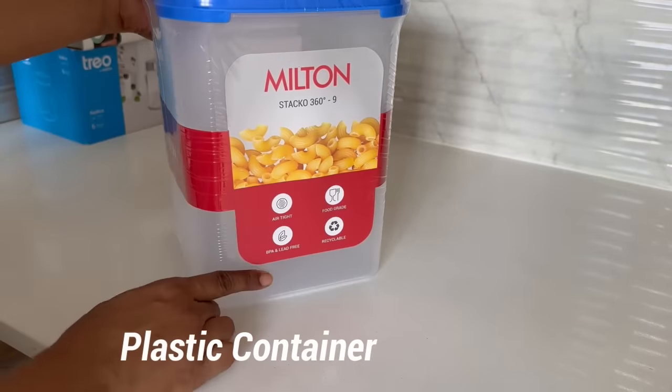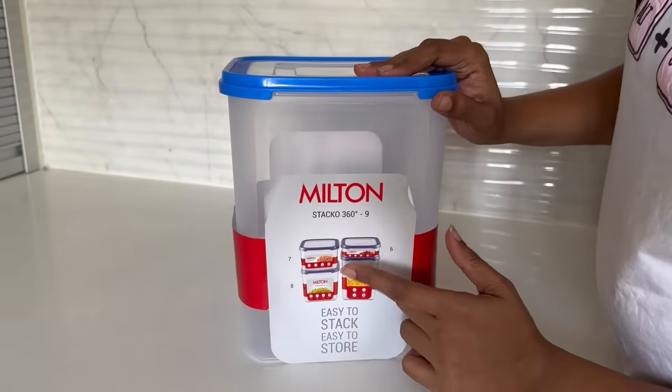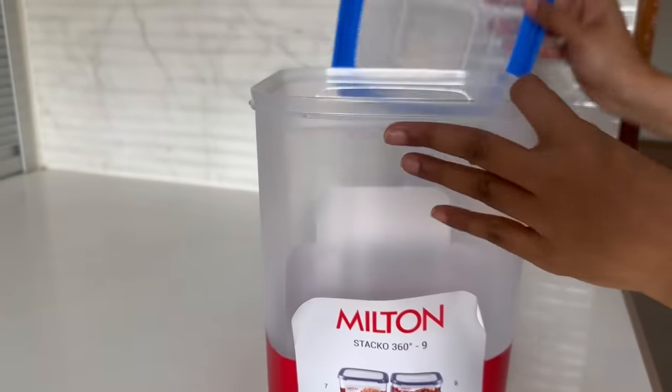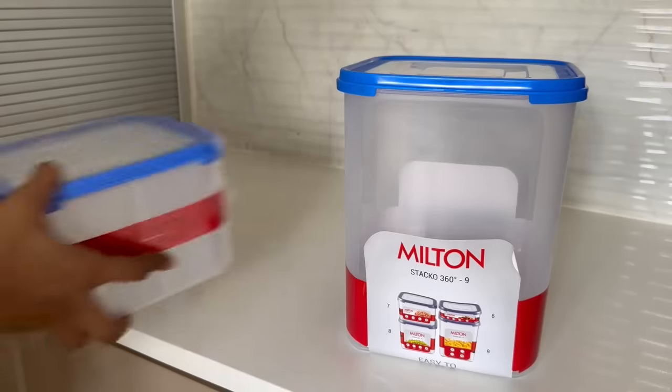Recently, I purchased these Milton BPA-free plastic containers to store large quantities of rice, flour, sugar, etc. These are made of food grade, easy to wash and high quality plastic, which helps sort out a long term storage solution.